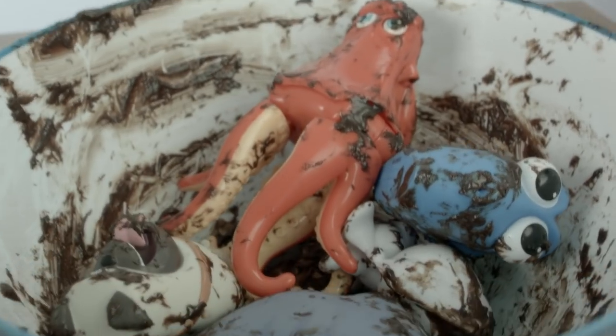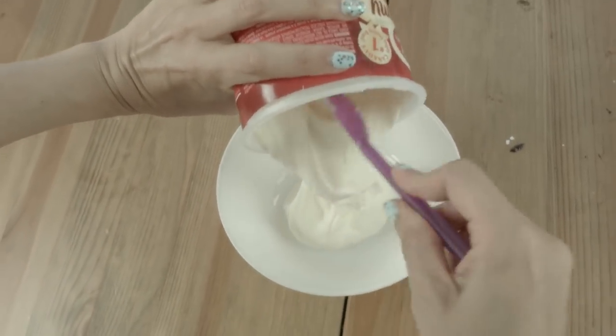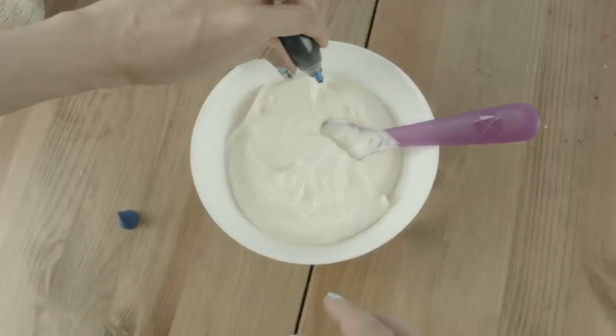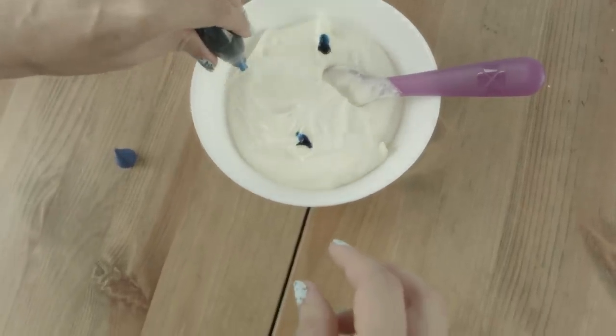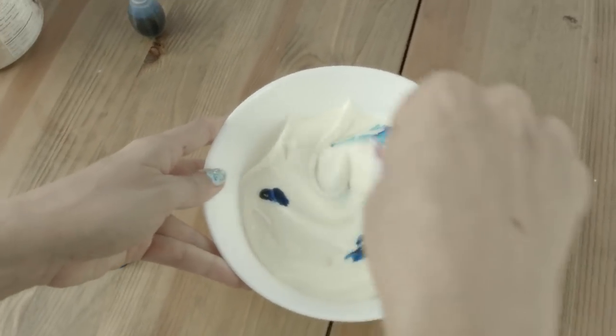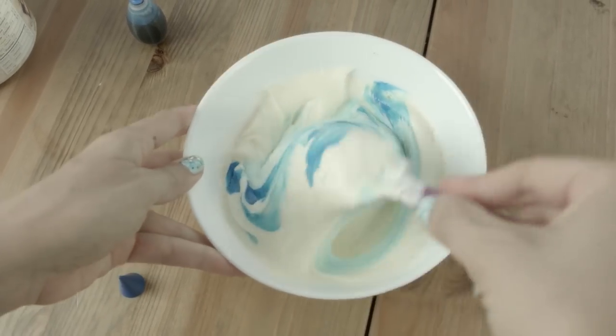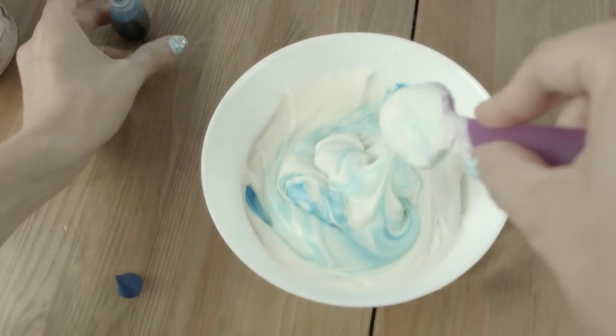I'm gonna make the icing. Add blue food coloring. Mix it together. Add in as much as you need. I think I need more.